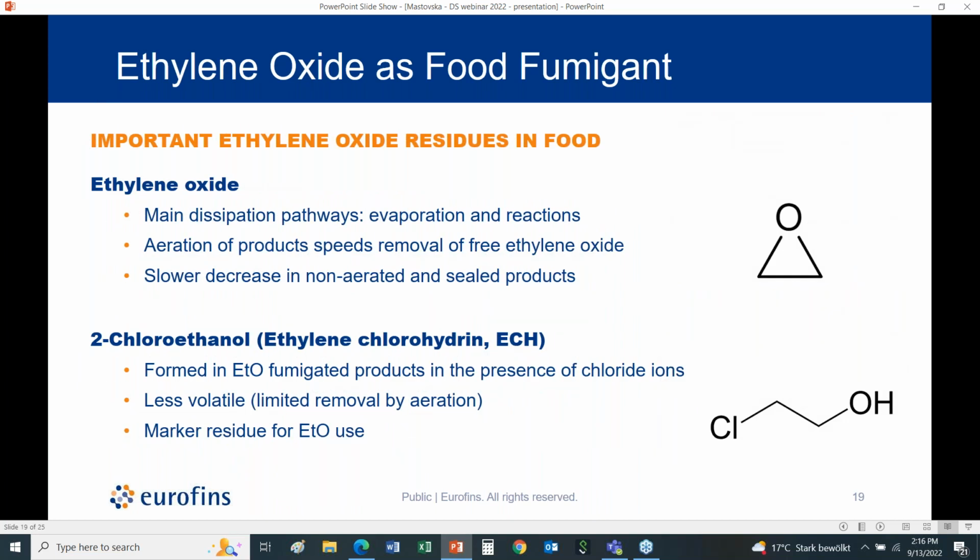When ethylene oxide is applied on food, it dissipates through evaporation and various reactions with the food matrix. In addition to the reactions with organic compounds, which I discussed previously, when it comes to reactions with proteins and so on, it also reacts with chloride ions to form chloroethanol. And this molecule, which is shown here, 2-chloroethanol, is less volatile and also less reactive than ethylene oxide. So its removal from the samples is limited. And so this compound, 2-chloroethanol, serves as a marker residue for ethylene oxide use for regulatory compliance purposes.